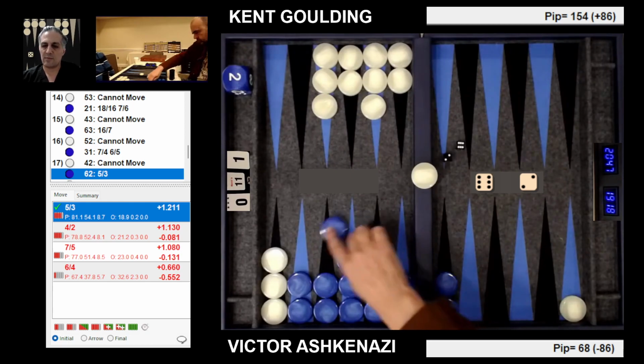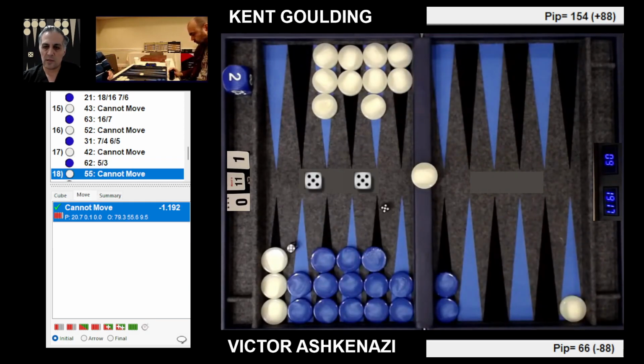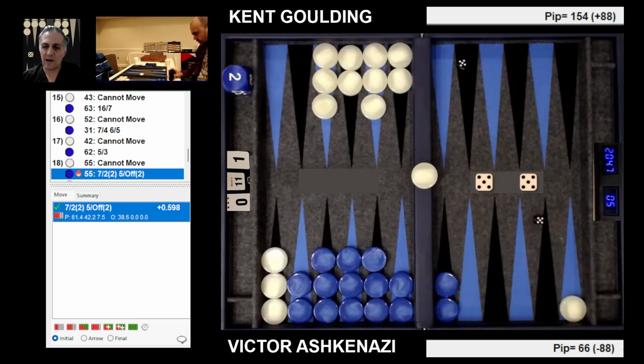Bringing one in from the 7-point is a blunder. Spreading out the spares is always good. Double 5, at least in these positions. Kent dances again. Victor's trying to clear his bar point. Double 5, so that's forced.